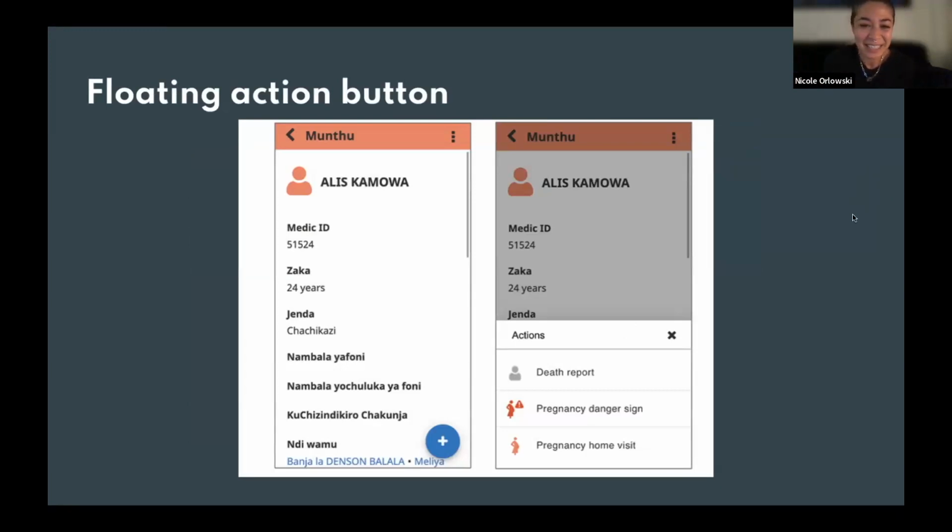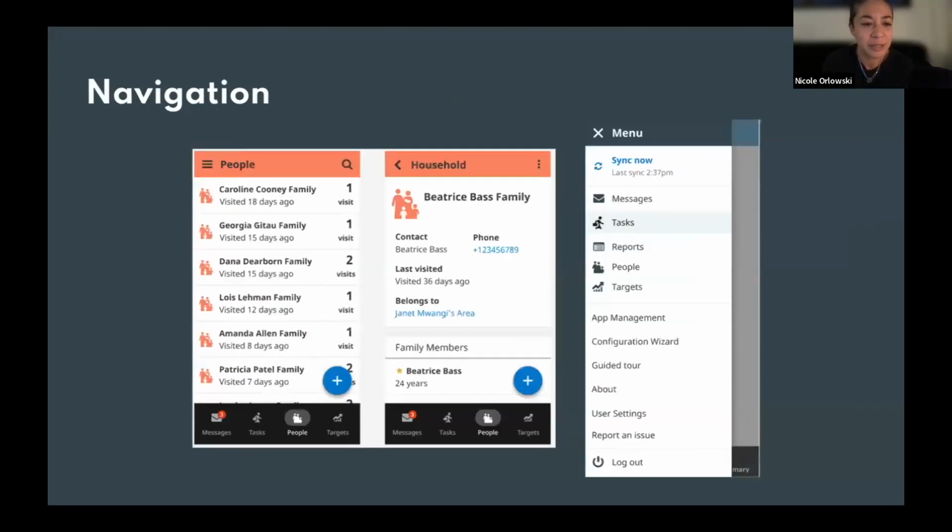So lastly, I wanted to cover the navigation that we showed them. We showed CHWs prototypes of the new navigation in a focus group discussion. These updates included the tabs moving from the top of the screen to the bottom, as well as title bars, as you can see, people and households on the first two screens, and the new menu drawer.